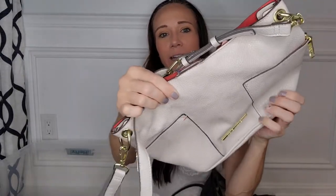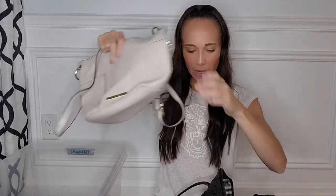But while we're here, I know this is the shoe video, but I'll give you a sneak peek because I did find 3 purses. This is a nice little Steve Madden bag. Little crossbody.